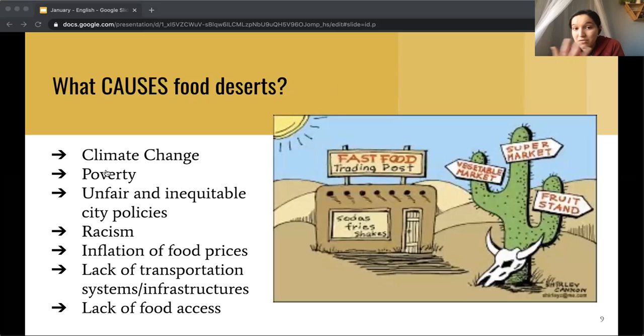So even more things that cause food deserts, that cause an area to be characterized as low income, and that cause an area to be characterized as an area that is far from a food center or grocery store. The causes of these things are related to climate change, right? The increasing temperatures cause less rain in areas that previously relied on rain for agriculture, right? This is a huge problem in California for our local food systems.